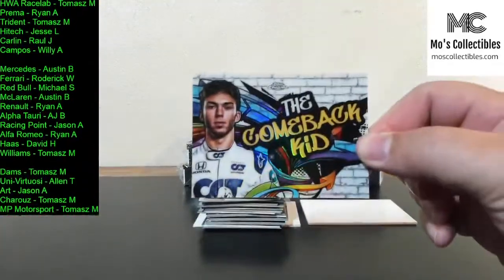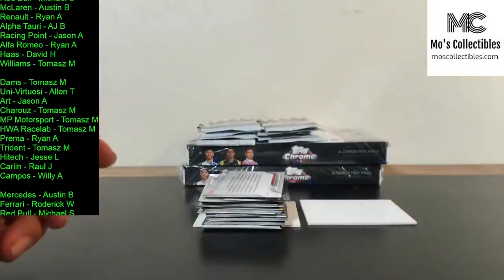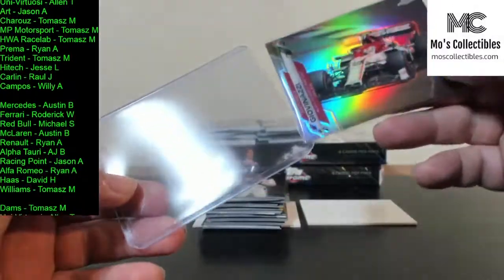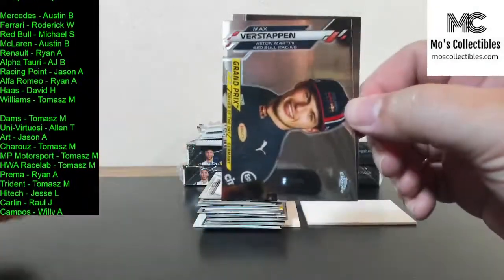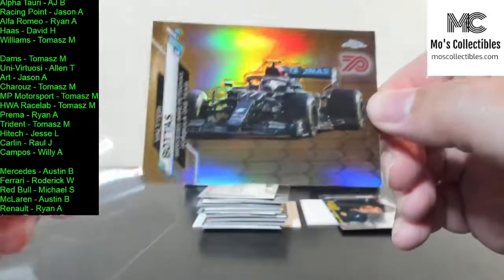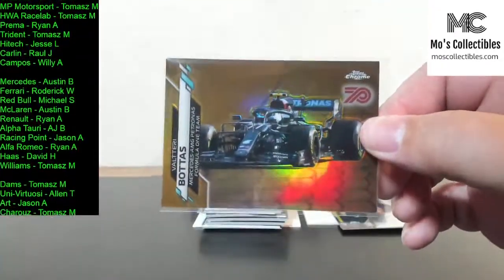We begin with a tag for Pierre Gasly and AlphaTauri. Refractor for Antonio Giovinazzi. Coming back from camping, this all feels weird. Sticking with Giovinazzi and Verstappen, driver of the day for Germany. Bottas, gold 70th. Looks pretty clean on the back. Congrats on that, Austin.